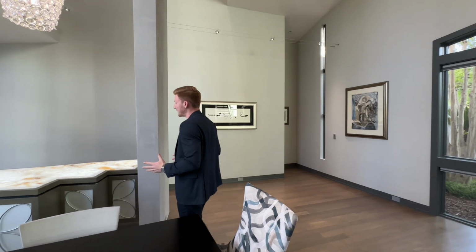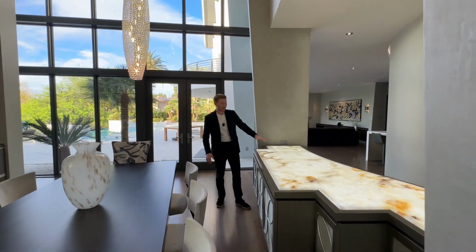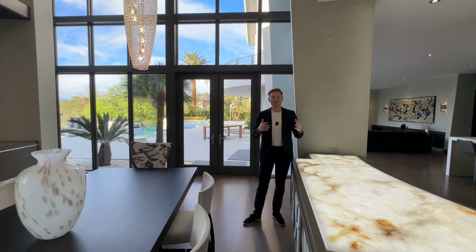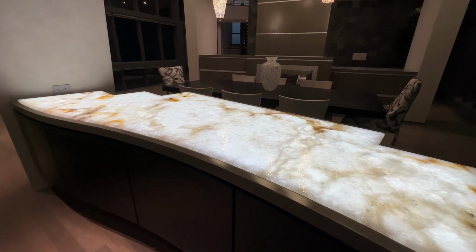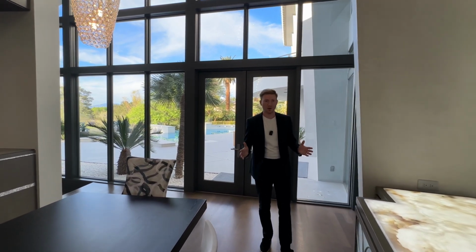I also want to point this out because we don't see this too often on homes, and I love when they add this feature. This is a lit up countertop here, and it just gives it such an ambient glow to this area, especially when the sun starts to set here and this is glowing. You have the fireplace on and you're sitting here enjoying a beautiful meal is something that you're not going to find too often on a home.